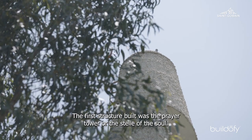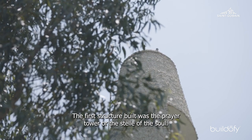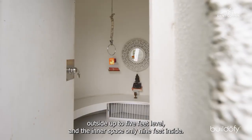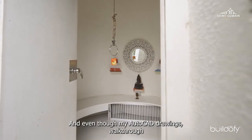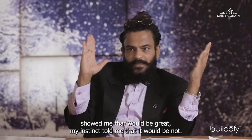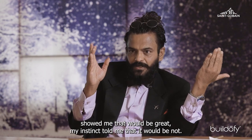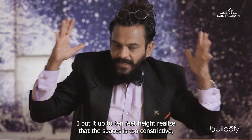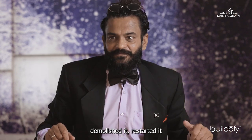First structure I built was the prayer tower, or the stele of the soul. We built the outside up to 5 feet level, and the inner space only 9 feet inside. And even though my AutoCAD drawings and walkthroughs showed me that would be great, instinct told me it would not. But I still built it. I thought, okay, maybe technology is better than the human mind. I built it up to 10 feet height, realized the space is too constrictive, demolished it, restarted it.